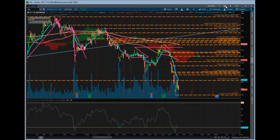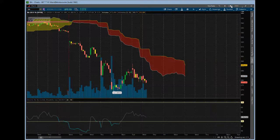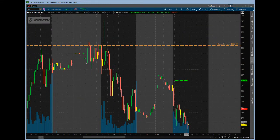Boeing also has generally been pretty weak here too. So let's take a look and see. So Boeing took out yesterday's lows and gave a nice 15 ORB blow to the downside today, and then of course got into the chop mode like everything else.